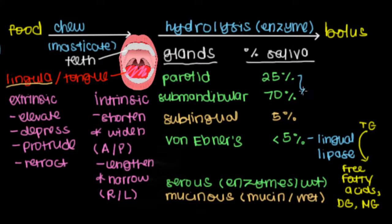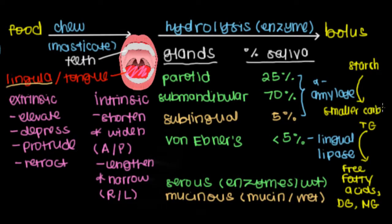The other three all release, to some extent, an enzyme that's called alpha amylase. Alpha amylase, which is an enzyme that will take carbohydrates like starch, which is just a big stack or a chunk of carbohydrates, and break it down into smaller carbs. So I'll just write smaller carbs here. So it'll break starch down into smaller carbs to help with digestion.